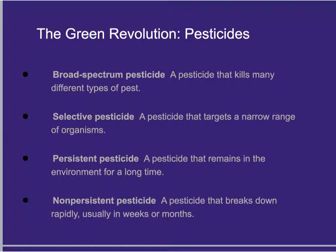Other pesticides and herbicides like Roundup are what we call non-persistent pesticides, meaning that they break down relatively rapidly, within a few weeks or months. But it still takes a long time. But because they've been applied more often, they're basically out there in the environment hanging out.